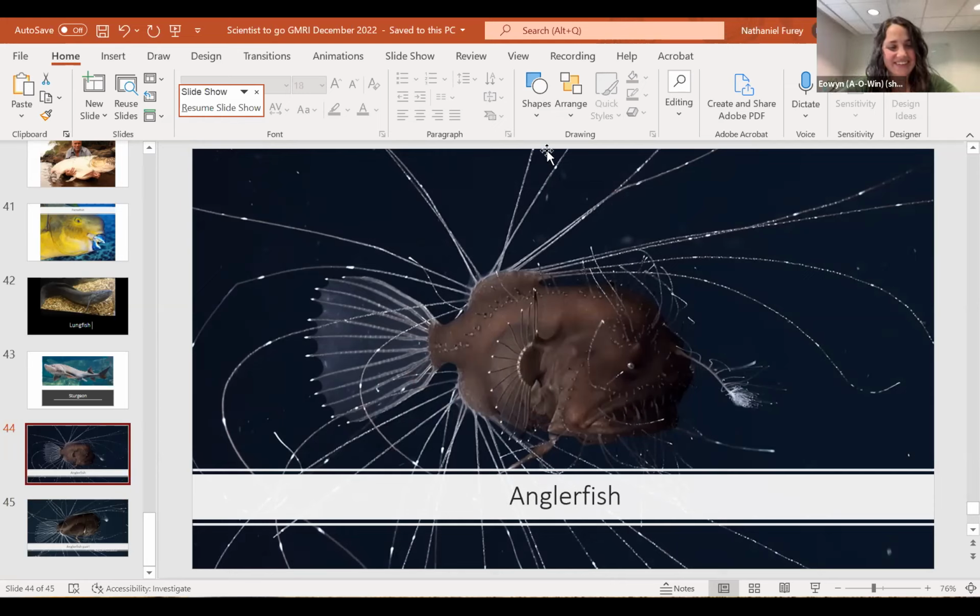Cool. We've got a couple other more specific questions: do you like mako sharks and or clownfish? Of course, I love all fish. So they are both really, really cool species, and for different reasons.